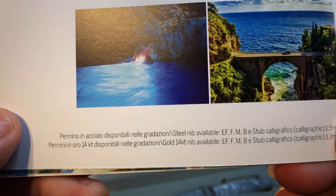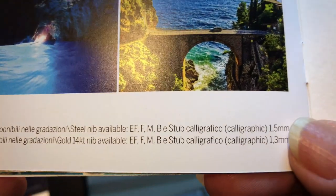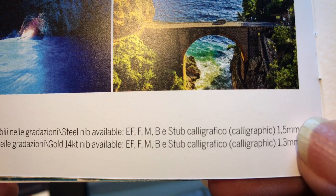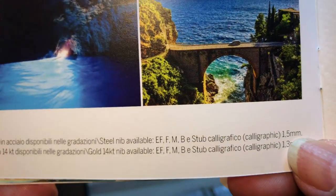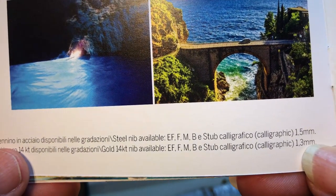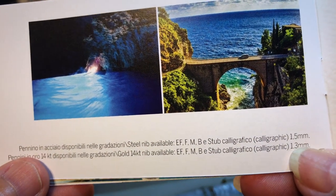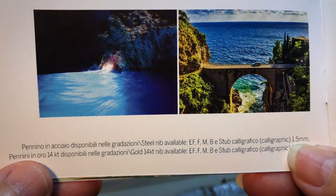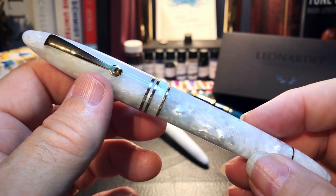And the back page also says that these pens are available in EF, F, M, B, Stub, Caligrafico, 1.5 millimeters in both 14 karat and steel. The 14 karat seems to be in 1.3 millimeters, but I know that mine is 1.1 millimeters, so this must be an older brochure. Now let's finally look at the pen.